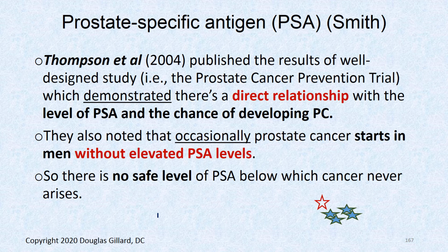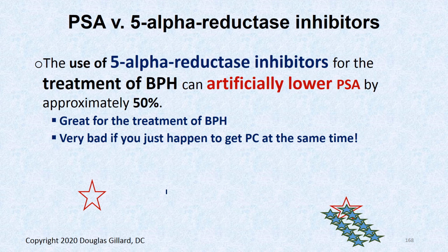Thompson published a study on this in 2004 and looked at the direct relationship with PSA. They noted that occasionally prostate cancer can start with normal levels of PSA. So they concluded that you can still get prostate cancer without elevated PSA, but that's not the norm.